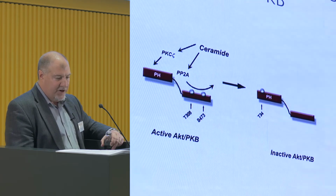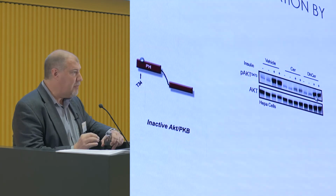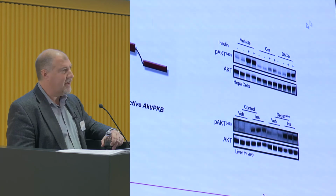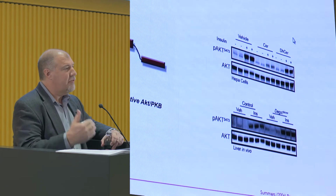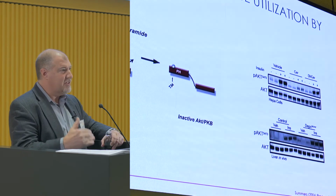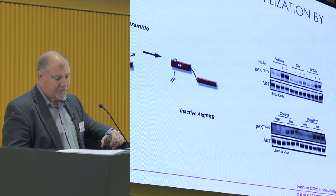And sure enough, ceramides inhibit AKT. Dihydroceramides that lack the double bond are incapable of doing that. If you knock out the gene, you get hyperactivation of AKT in the liver. So you have an improvement in insulin signaling through AKT in the absence of these ceramides. And ceramides themselves will block the utilization of glucose.